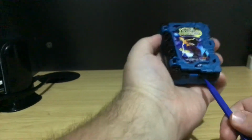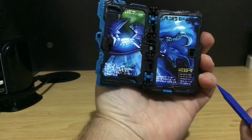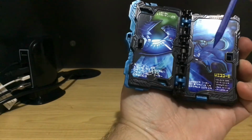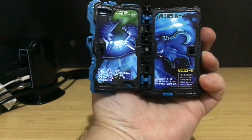So it would go this end. You got Brave Dragon, Lion Sinky, and then this. And then it's like Henshin. This opens up, and as you can see, we have the left arm with a hook. And that does actually say Peter Fantasia.